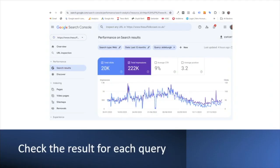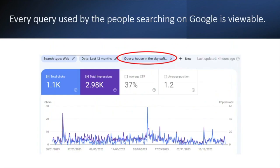Every one of these search queries can be investigated. Each individual query, you can see the number of impressions, the number of clicks, and the ranking that you get for that particular search term. From this information, you can start to question whether you have the best search terms in your content, whether it's in your page title, whether you have it there in the URL.